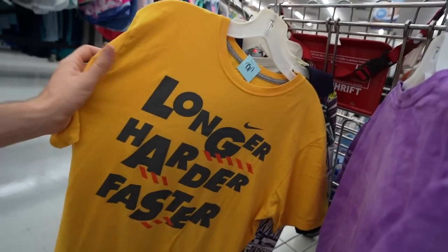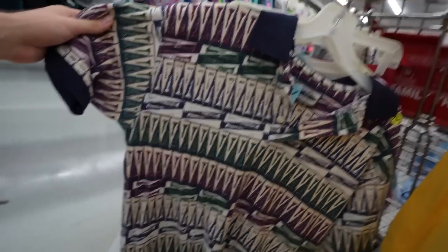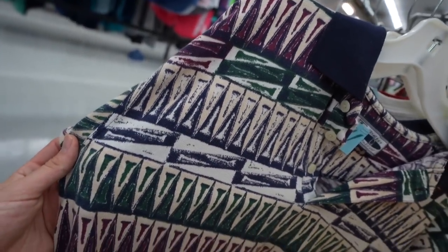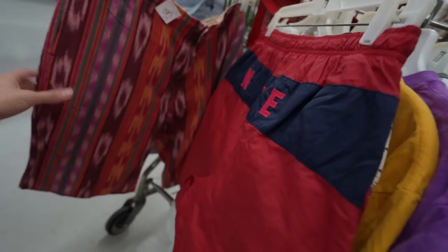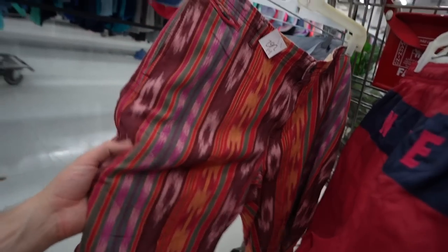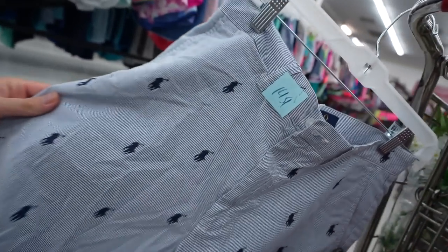But yeah, this is pretty hilarious as a shirt. I don't know if I'm actually gonna get that. You have the 90s golf tee encrusted, or maybe this is just some carpenter swag with a bunch of nails, multicolored, life is better with a dog, and then some shorts. You guys saw me pull the Nikes all embroidered on the upper butt bone, $3 Polo Ralph Lauren, looking like a Native American couch texture. And then you also have the horse encrusted seersucker for $15.